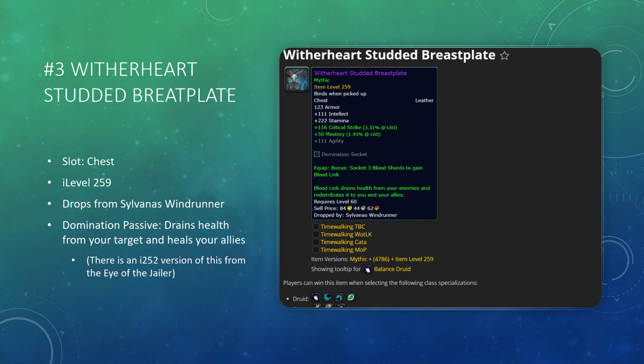But the important part of this is it does give crit mastery, great stats for Boomkin, but more importantly, the domination bonus. It drains health from your enemies and redistributes it to your allies. Now, the heal is not that important to your teammates, but it's useful, don't get me wrong, but the damage is pretty large. It's less at rank 1, so don't expect it to be a huge power spike the second you get it. But once you upgrade that domination socket all the way to rank 5 with the Stygian Ember currency, it's going to really be a big, significant part of your damage. You're looking at 5 to 10% of your damage coming from these sockets. So keep that in mind.